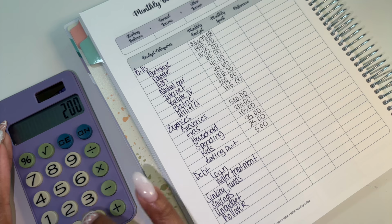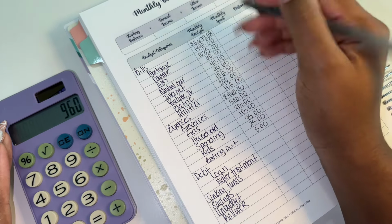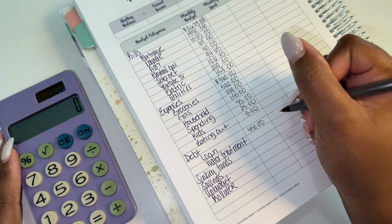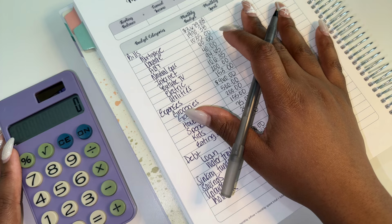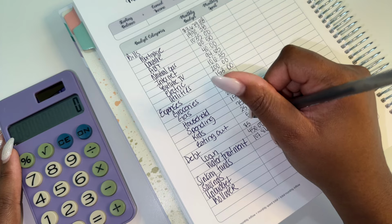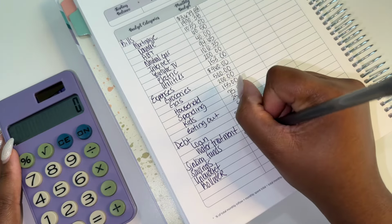So we are going to add all of this up for our expenses. We have 500 plus 200 plus 155 plus 75 plus 30, and that is going to be $960 for our variable expenses. Now down to our debt, we have our loan at $450. And we have our water treatment at $107.86. I had to look at that for a quick second, y'all, because I'm like, what? $107.86. And whenever you add that up, that's actually going to be $557.86.